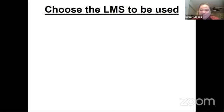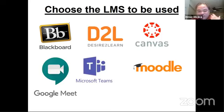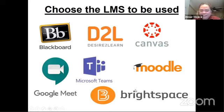So the first thing that we usually do is choose the LMS. Unfortunately, I think not all of you will have this. Okay? So if you have an LMS, that's your distance learning toolbox. I have Blackboard at both institutions, although we're going to shift to Desire2Learn or Brightspace. My wife has Google Meet. But there in the Philippines, I think the most common one is Google Meet.